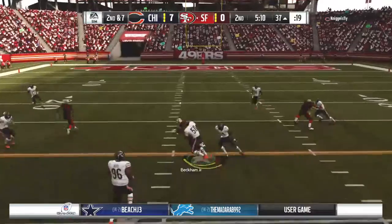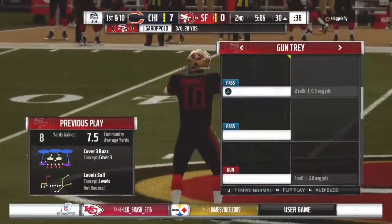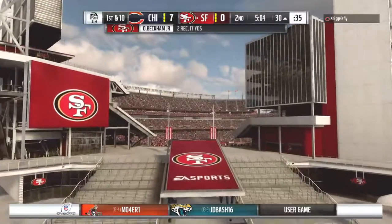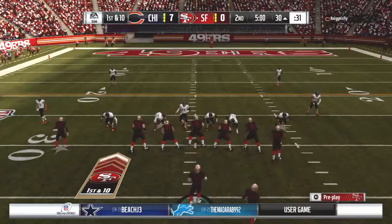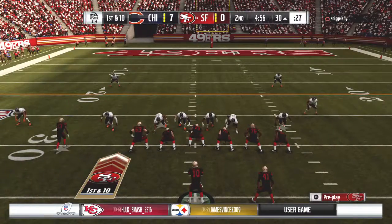Garoppolo to throw on second down. It's caught. Beckham. 2 catches now in this divisional round matchup. That one, a first down. This has to go down as one of the simpler routes in the playbook, but oh so effective. Nice completion there. Keeps the sticks moving. So first and 10 now from the 30.